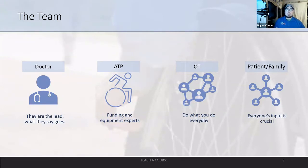So as far as the team goes for getting equipment, the doctor is at the top. When you're getting a referral for a seating and mobility evaluation, the biggest thing, and I'll probably say this 5 or 6 times tonight, make sure the doctor does not put a specific piece of equipment on that order. If they write on there that they need an evaluation for a Hoyer lift, you're stuck getting that person a Hoyer lift. So the ATP and the OT and obviously the patient and all those people, they need to be the decision makers on what equipment that person gets.